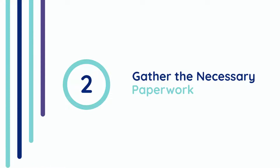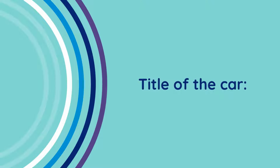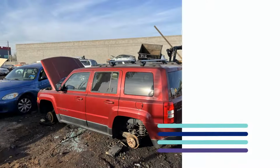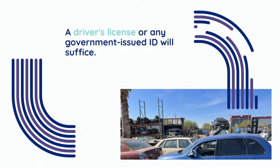2. Gather the necessary paperwork. Most junkyards, including Sell Us Your Car, require certain documentation before we can buy your vehicle. Namely, we need the title or proof of ownership and a valid ID.